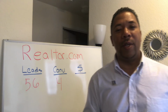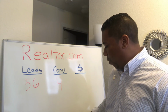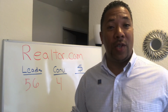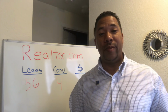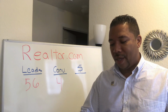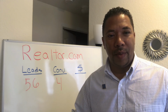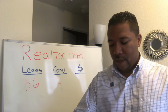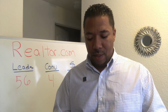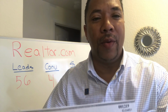The first thing I'm going to talk about is the first conversion I got. I blacked out the account numbers to protect the account holders, but I got the checks from each conversion, so you can know I'm talking legitimate here. In real estate, you get paid from escrow companies. And here's the check from the first company, and the amount right here.